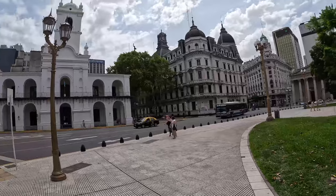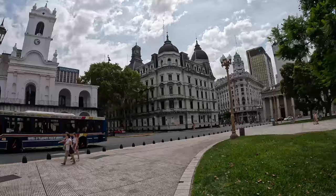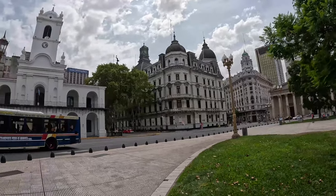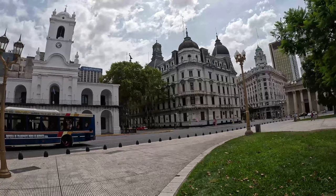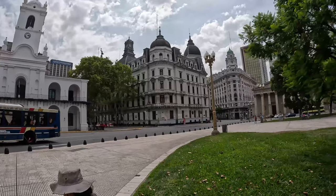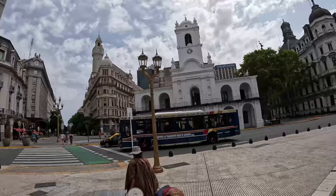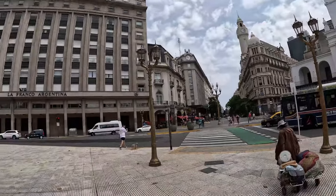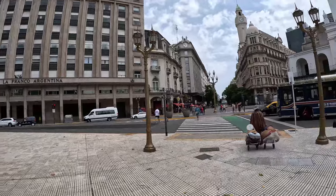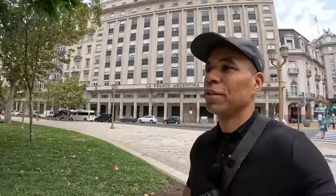All right, guys, we made it to Plaza de Mayo. Beautiful architecture here. You can see where people can easily mistake Argentina for Paris. You can see the French influence right here, just a couple buildings to the right. And even this cafe, Pertuti, is very French style with the tables outside. People are drinking coffees, smoking cigarettes. Feels very much like Paris.